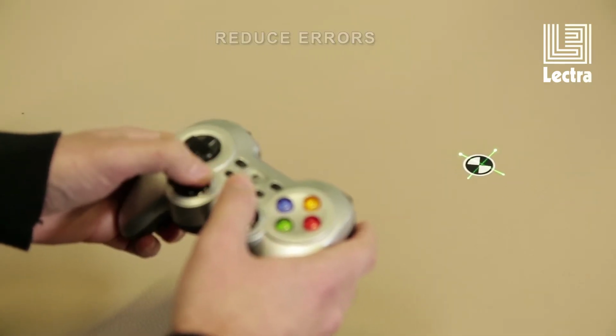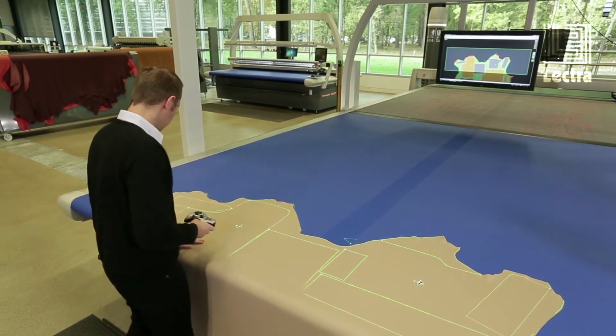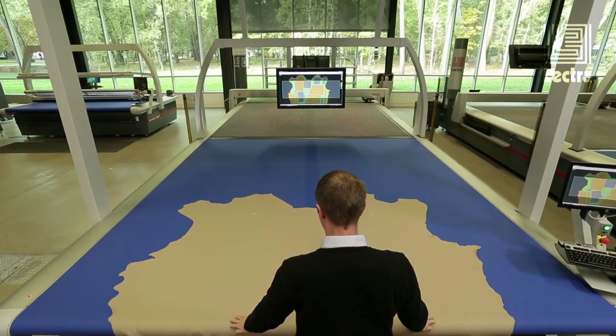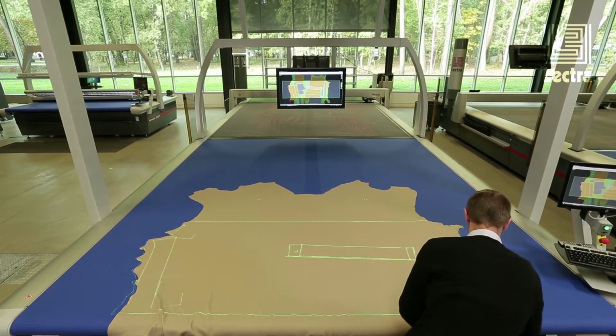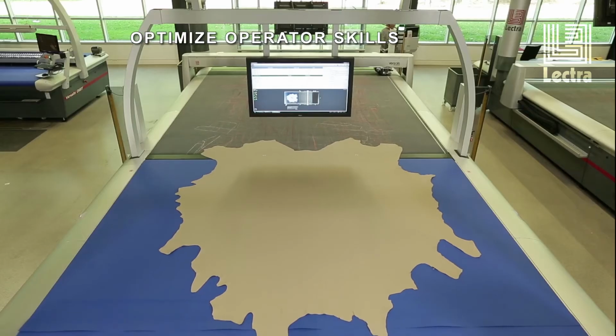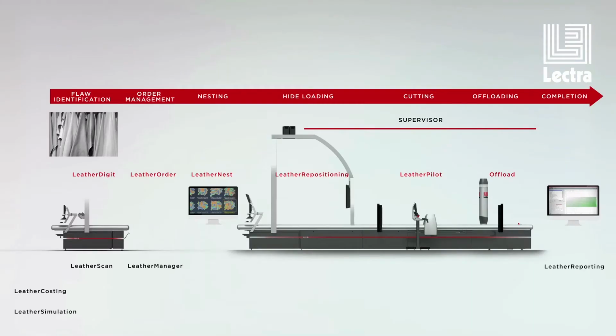A cross is projected onto the hide which is moved over the first target sticker location. The system then uses this to position the second sticker, which can be adjusted by the operator. The system is now able to project the nested parts and contour onto the hide for easier repositioning. This means that operators no longer have to be leather experts. Their skills can be put to better use in value-added tasks which improve quality.